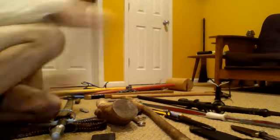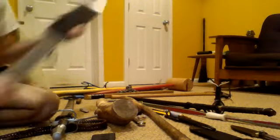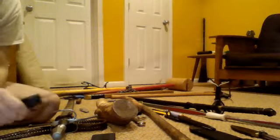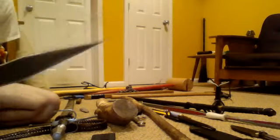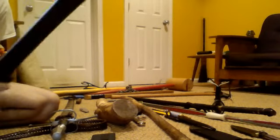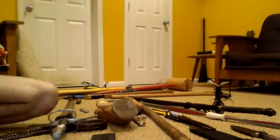Alright. Let's move on to this. Maybe right here. Cold Steel Gladius Machete. Excellent, excellent, excellent weapon. Hybrid, again, between a Gladius and a machete. Recommend it to anyone. For like $32, something like that, you can have basically a battle-ready short sword. So highly recommend it.